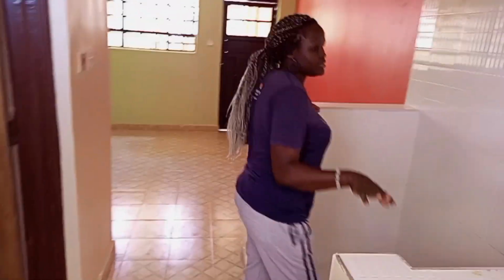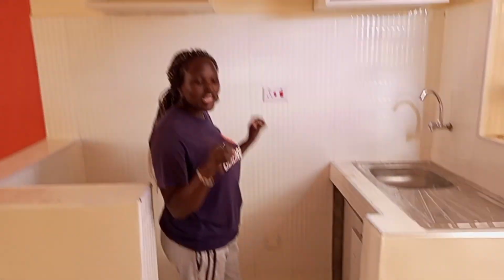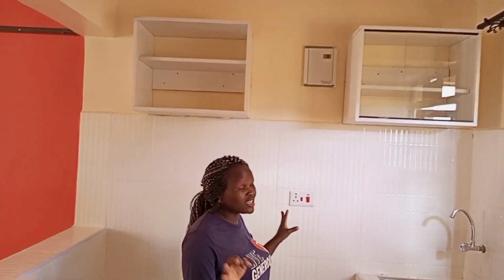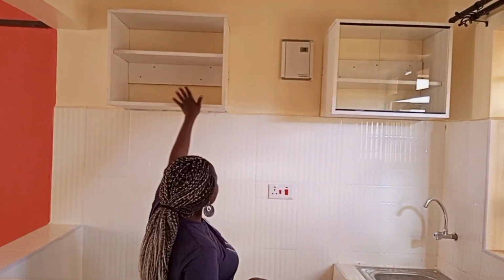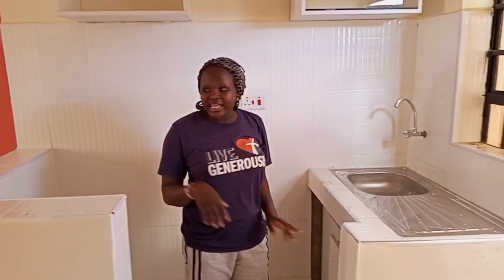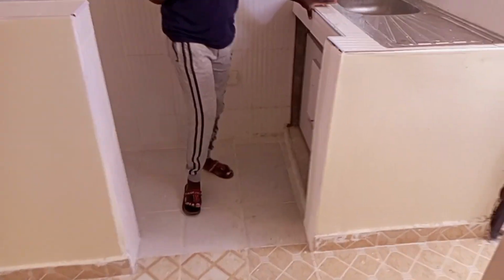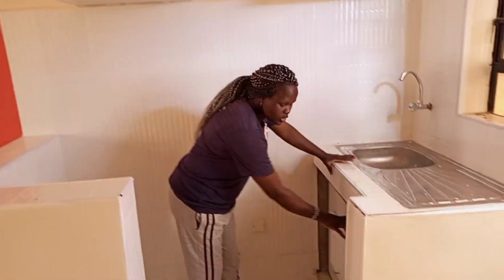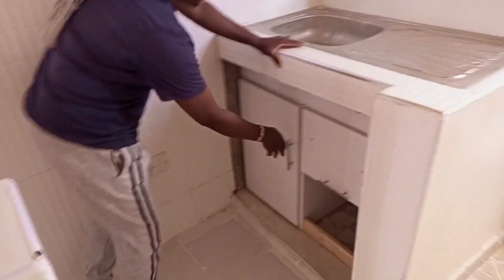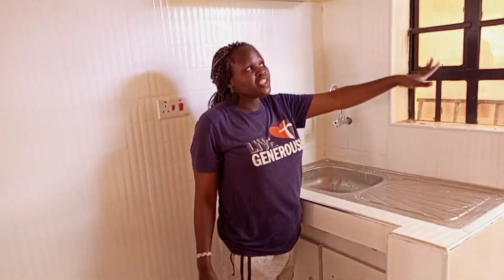This is the kitchen place. So guys, this is the kitchen place. And actually, for a bedsitter, you can put your cute utensils over there. Like for bedsitters, imagine, there's space for some. I think there was supposed to be another one over there.